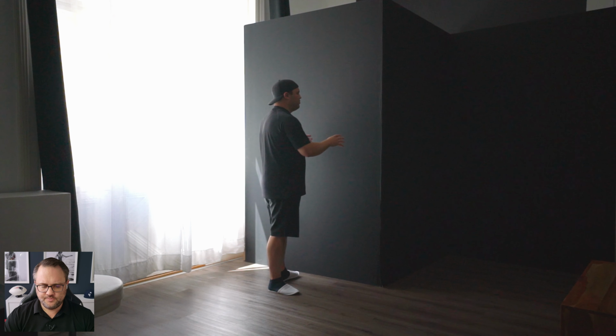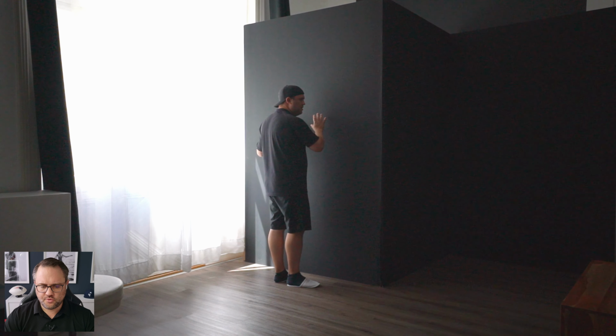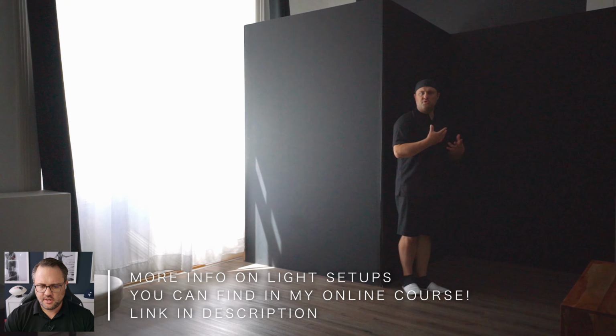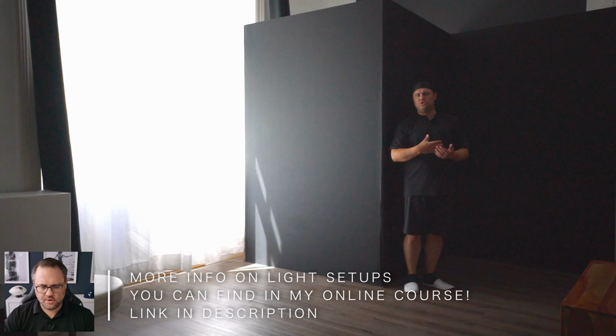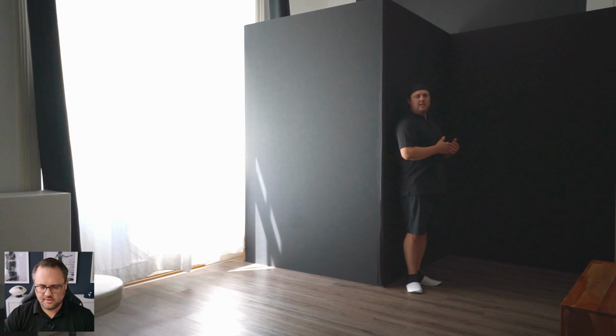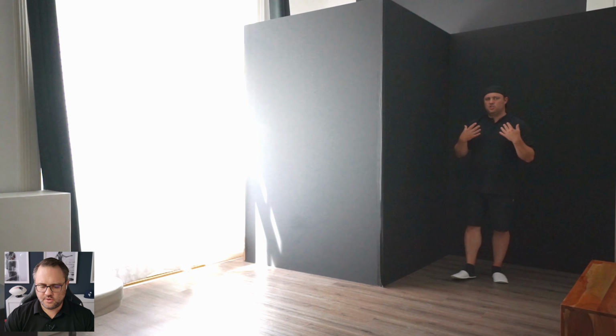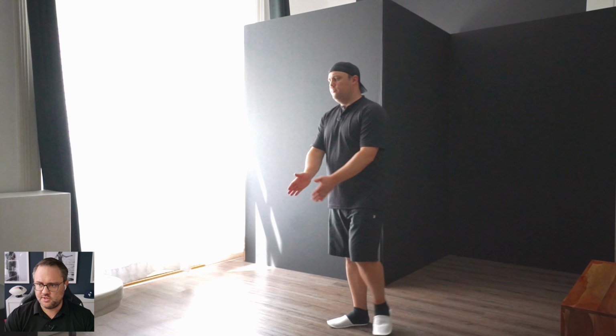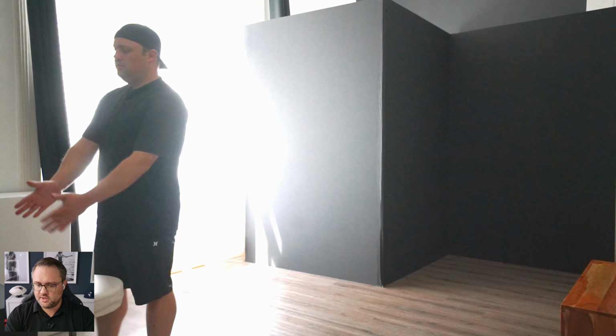When I shoot from her side, so I shoot right into the window, I can even do silhouettes. If I place her, let's say, around the corner, if I try to avoid direct light, I can create even more shadows, and if I place her in the shadow, I can go almost like a low-key situation. So I could count at least four or five different light setups we can shoot with this setup.